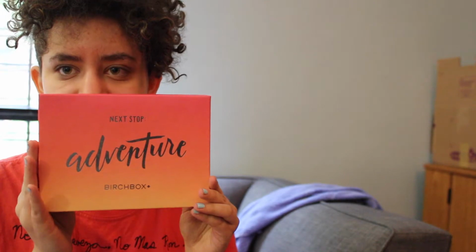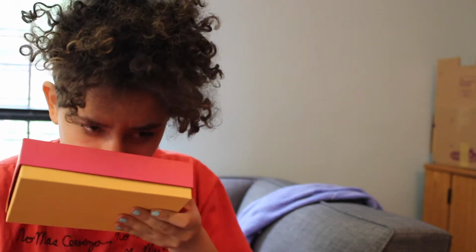Okay, so now Birchbox. I should have probably opened the box part before, but I didn't. But it's not that hard to open. Oh, there we go. I got it. And it says, next stop, adventure. So some people got one that said say yes, but mine is next stop, adventure. I already smell something really strong in here. I don't know what it is. Okay, so there's say yes to adventure, find out what you want, you've got big plans, we've got big prizes, and then there's the card that says all the stuff on it, and I'll tell you that as we go.